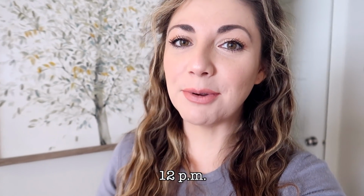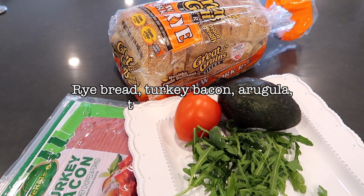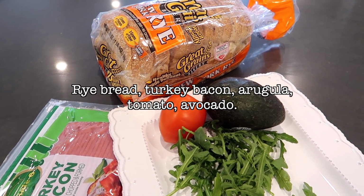So it is breakfast time for me, so I am going to have an open-faced BLT. I love BLTs. I also love avocado toast, because who doesn't? So I combined the two, and it makes a really filling, satisfying breakfast that's super easy and quick to put together. The turkey bacon is on the stove, and while that is cooking, I'm going to cut up the tomato and the avocado, and I figured I would answer the first question.